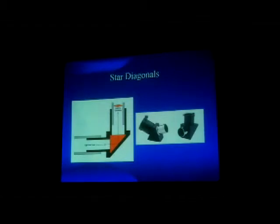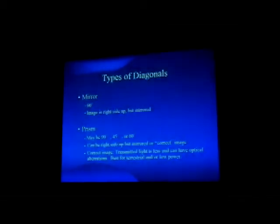So just understand that the diagonal is necessary for the viewing angle to be comfortable. Does everybody understand what I'm talking about? About that viewing angle? Okay, all right. So with diagonals, there's going to be a couple of different kinds. You're going to go out there and look at a website to buy a diagonal and you're going to be confused. I've seen them as low as $40 for a new one, up to $700-$800. I mean, you can pay any amount of money that you want for a diagonal. So I'm going to explain a little bit about what they actually are.